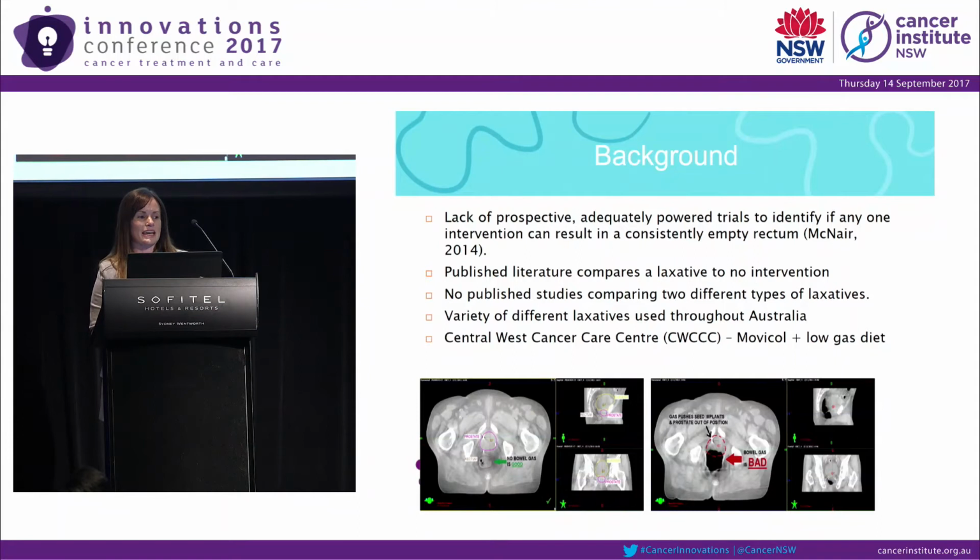So I'm here to talk today about a randomised controlled trial that we conducted at the Central West Cancer Care Centre in Orange. As you're probably aware, the prostate isn't a fixed gland and it moves around in the pelvis, and particularly when we're delivering daily radiation treatment, we need the bowel to be empty each day, which allows optimal positioning of the prostate gland.